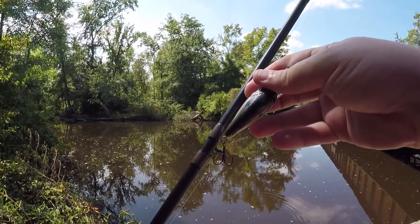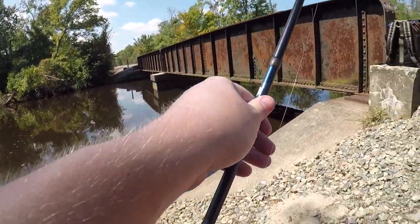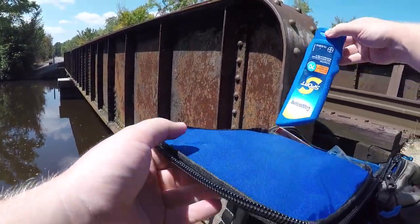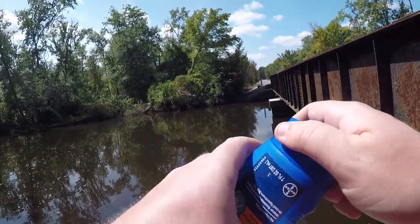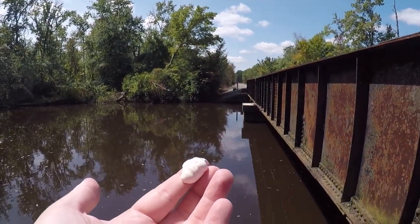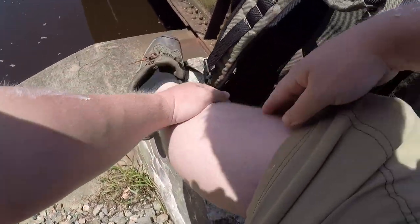All right, I switched to a crankbait for a little while. No success, but I gotta do something first. And that thing, of course, is to protect myself against skin cancer. Hell yeah. Gobble that stuff on there. Don't forget the legs.